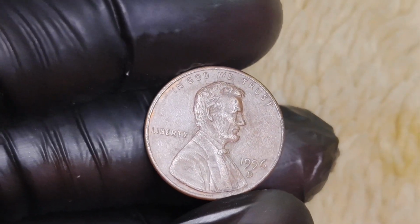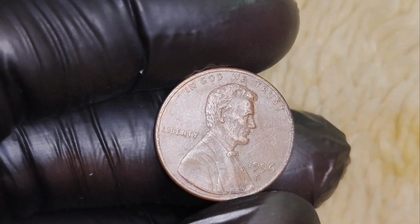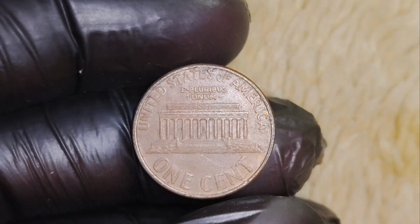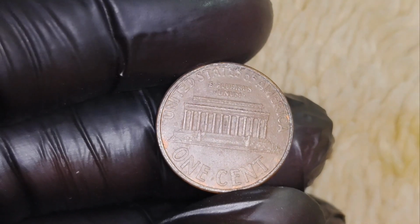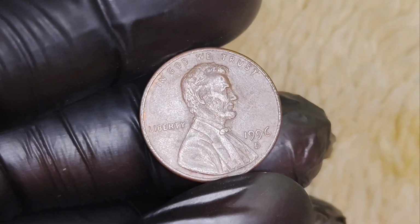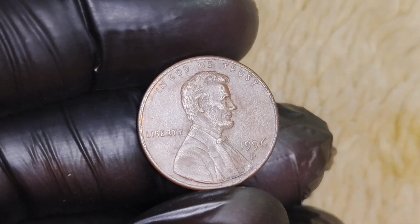Now, let's talk about how you can find out if your 1996 D penny is worth a fortune. First, take a close look at the coin's surface and see if you notice anything unusual. Is the coin in great condition, free of scratches and wear? Do you see any doubling on the letters or numbers? Is the strike crisp and clear? If you spot any of these key features, you might have something special.